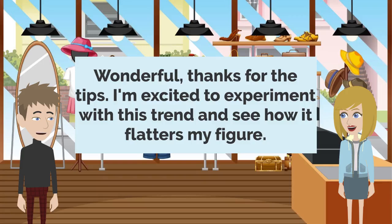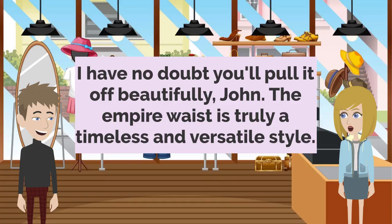Wonderful, thanks for the tips. I'm excited to experiment with this trend and see how it flatters my figure. I have no doubt you'll pull it off beautifully, John. The empire waist is truly a timeless and versatile style.